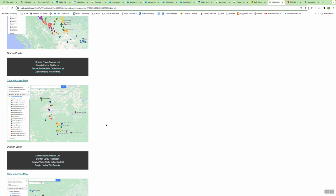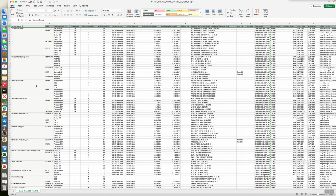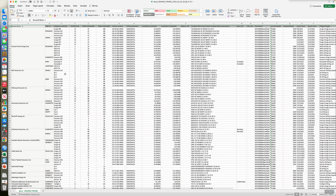And other things that we could also look at, I can also look at the wells drilled report. And so, where is that rig right now as per the last 30 days? But then if I look at ARC Resources, we can look at rig 543 and we can see that it was drilling a multi-well pad at this particular location here. I can go in and search on my map for this location, and I'm sure it'll come up and be able to see exactly where that location is.